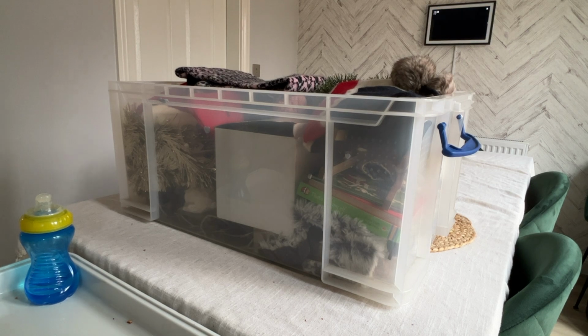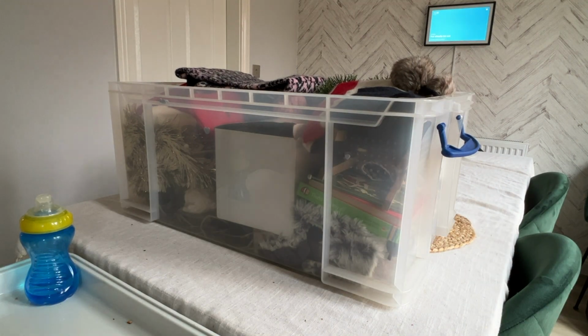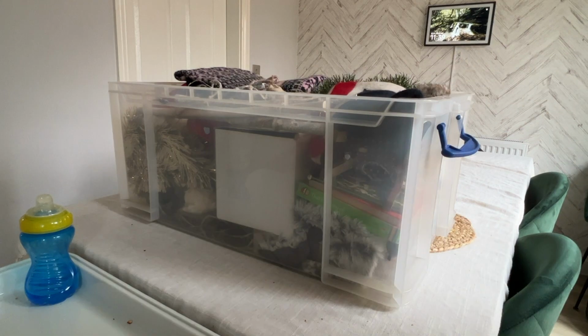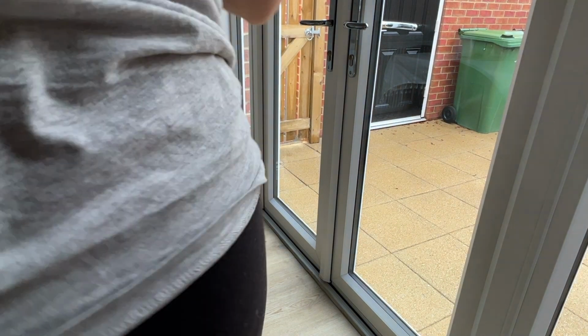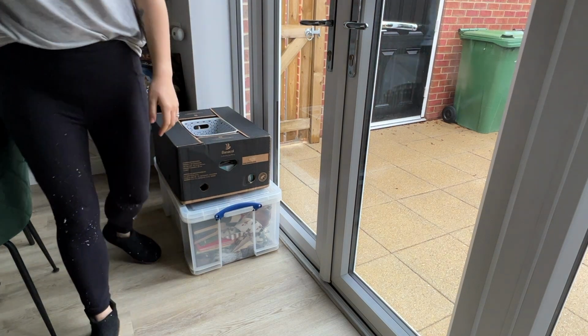That's a long way away. So everything went in my 64-litre box, and then this went in the garage. Luckily, everything fit in really nicely. I didn't have to really squash anything in. So yeah, I'm just stacking everything to go in the garage in that corner, ready to take.